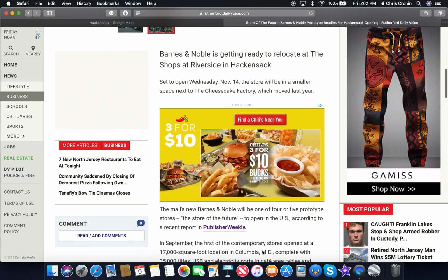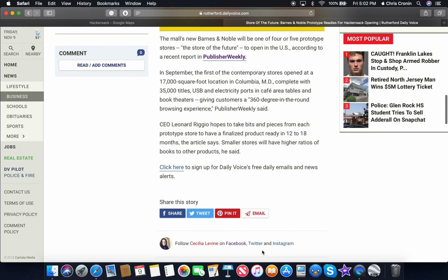The mall's new Barnes & Noble will be one of the 4 or 5 prototype stores, which is called, according to Barnes & Noble, the, quote, store of the future, opening up in the U.S., in a recent report by Publishers Weekly. On September the 1st, a contemporary store opened up a 17,000 square feet space in Columbia, Maryland, complete with 35,000 tiles, USB and electricity ports, and cafe area tables and book theaters, giving customers a 360 view of the browsing experience. And then they just go on about the CEO hoping to take the bits and pieces of the prototype stores and finalize them. I don't care about that.